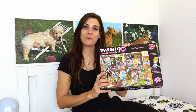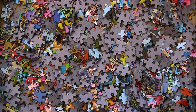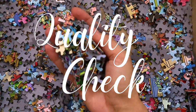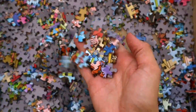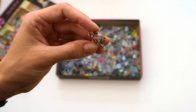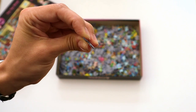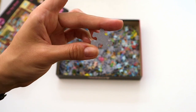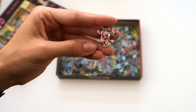And I think it's time to see what's in the box now. I'm not sure if I've done any Jumbo puzzles before. And the puzzle quality looks quite good. It's a bit softer than I would want it to be, but still a very good quality, and the picture is very clear on it as well.